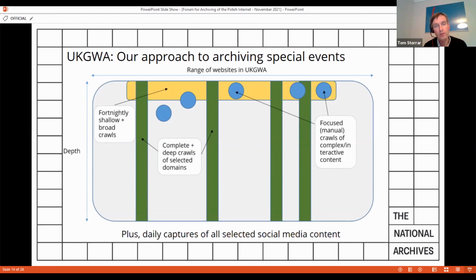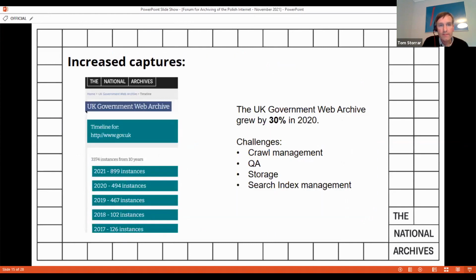So it's really since the COVID situation, since the pandemic has increased, and also Brexit, the UK leaving the European Union, we've increased markedly the number of captures we've been doing. So this is gov.uk. You'll see that in 2018 we had 100 odd captures, and that went up by fourfold in the next 2 years, and then it's already doubled this year. And our web archive has grown by 30% just in 2020. So this has introduced a lot of challenges.